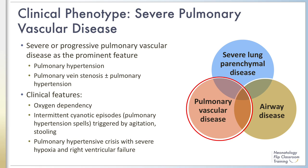Another phenotype seen in infants with severe BPD is characterized by mild to moderate lung disease and severe or progressive pulmonary vascular disease. They may have severe pulmonary hypertension or progressive pulmonary vein stenosis with or without pulmonary hypertension. Clinically, these babies often have high oxygen dependency, and their BPD-like spells are usually pulmonary hypertension spells caused by pulmonary vascular constriction triggered by agitation or stooling, resulting in worsened pulmonary perfusion.